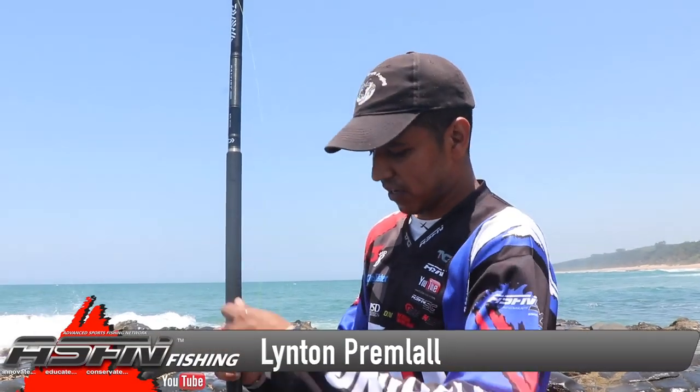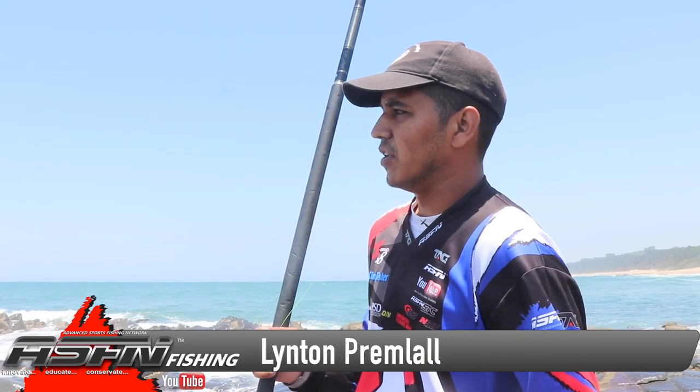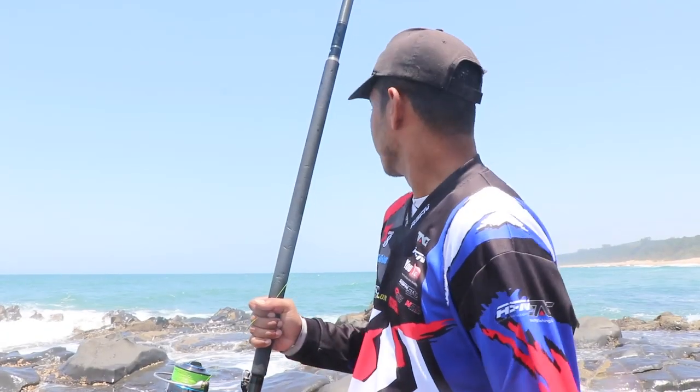Yeah, guys, we are at Yola Rocks. It was the first bait that I put out, mackerel and red eye. I waited for probably 45 minutes or so, and as this colour is starting to push in, the first one to get a pull there.